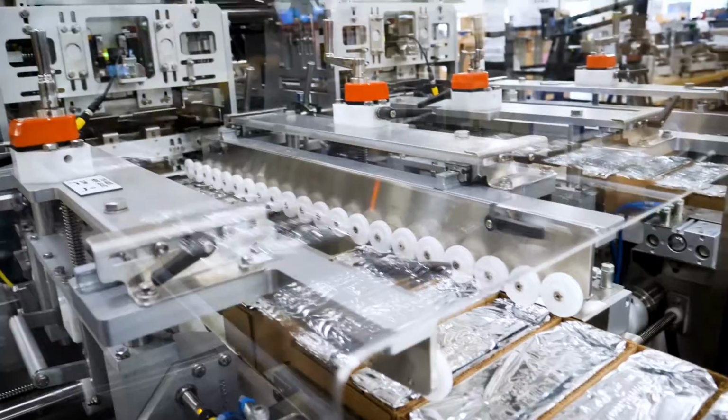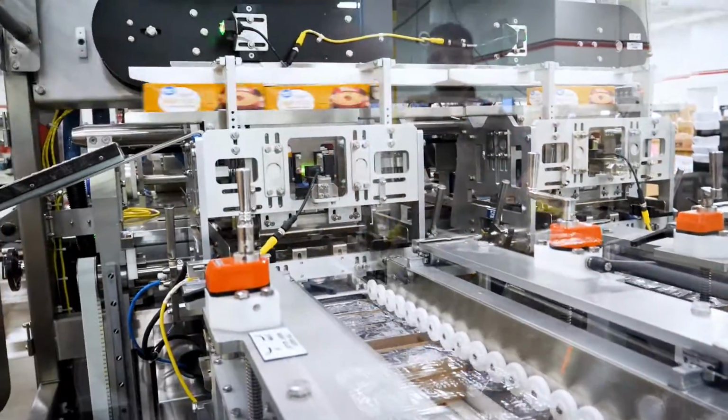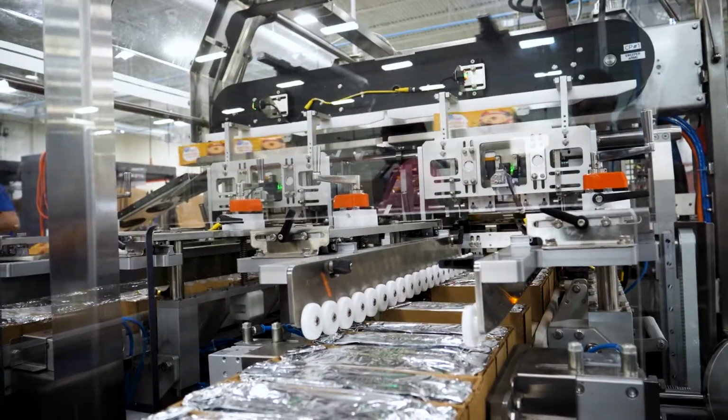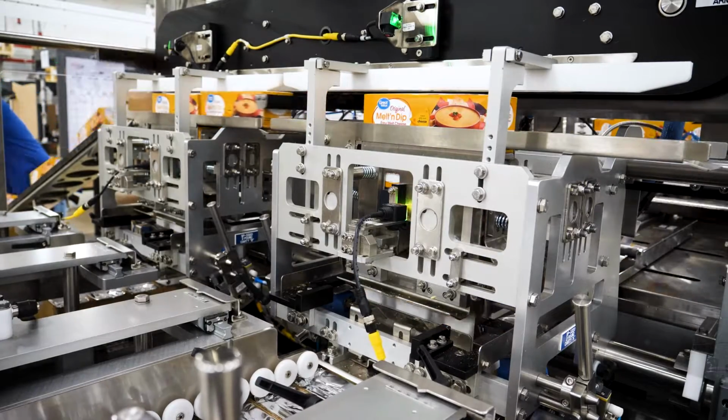All Delkor equipment is designed and manufactured in Minneapolis, Minnesota. With 350 plus employees and over 300,000 square feet of production space, we stand ready to provide fully tested packaging systems for your next project.